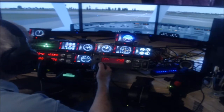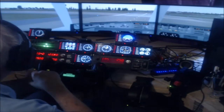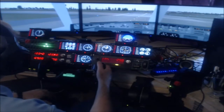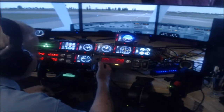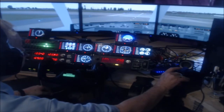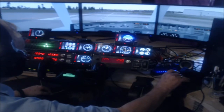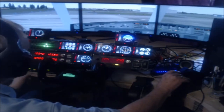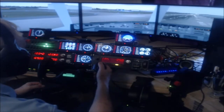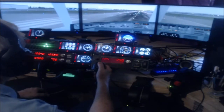Delta 1231 holding short 12 left. Line up and wait, Roger. 12 for 31. We've got a command here because he's not clear of the runway yet. Roger, fly heading 090 on departure and got the winds, and we'll be rolling momentarily.